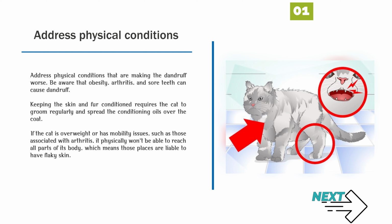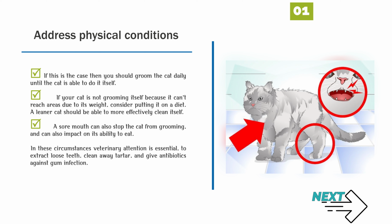Number 2. Take your cat to its vet. A vet checkup is recommended to make sure your cat is not suffering from an illness that is impacting its general health and body condition. These could include diabetes, overactive thyroid glands, arthritis, or seborrhea. If your cat has one of these conditions, your vet will make suggestions for treatment.